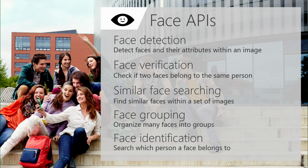is this a photo of Alice? Is this a photo of Bob? Is this a photo of Sarah? Let's take a look at Face API in action.